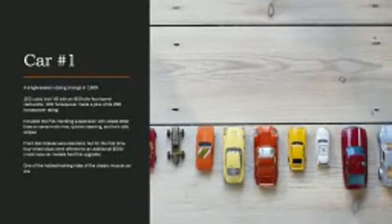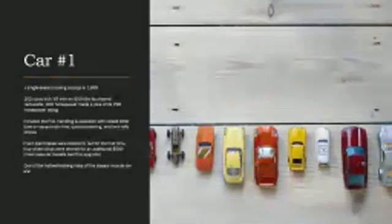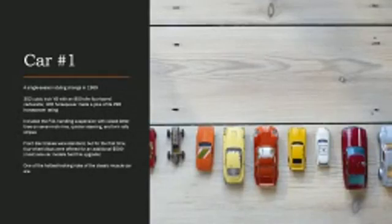And finally, our car number one, kind of like the greatest football team ever, the Steelers, formed in 1933. But this car had a styling change in 1969 with a 302 cubic inch V8 with an 850 four-barrel carburetor, 400 horsepower, made a joke of its 290 horsepower rating.